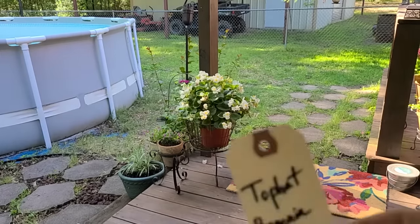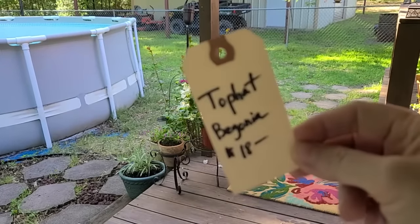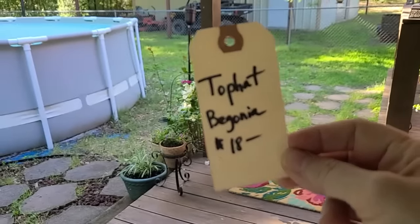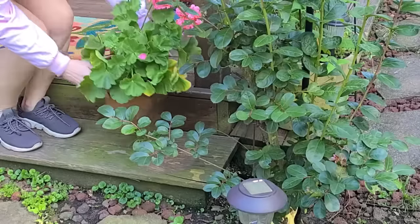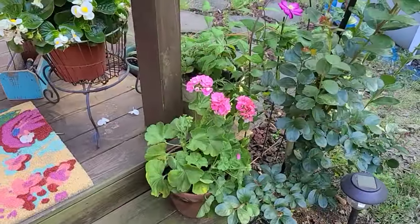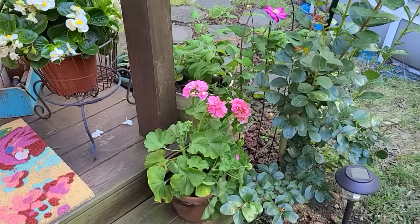So all we're going to do here, I think that big white plant is called a begonia. Yeah, and it is absolutely beautiful. And when I go back to Charlotte's to get hopefully some more of the hydrangeas, she'll have some more of those begonias because they are beautiful.